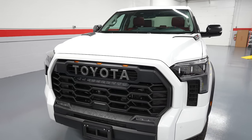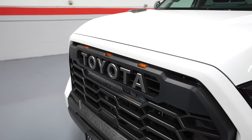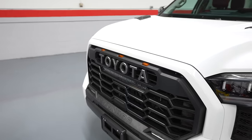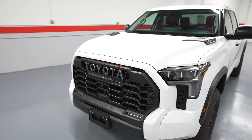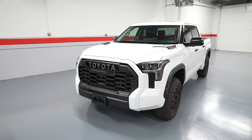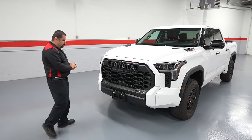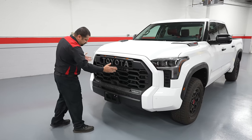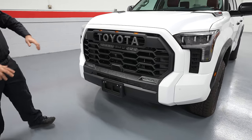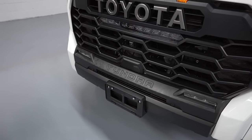It looks proper, looks correct, and it's a very big shout out to the FJ, because this is how it should be with all the trucks. I wish every single Toyota truck said Toyota like that in the front, not just the Toyota emblem. But then we move past that. It says Tundra right here. That's pretty standard, but I like how you spell out Toyota Tundra. There's no mistake in that for anything.